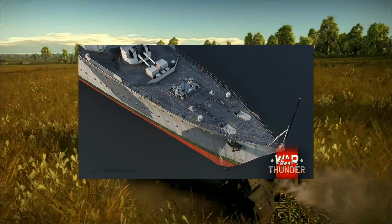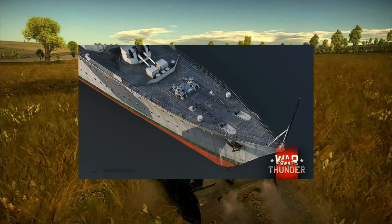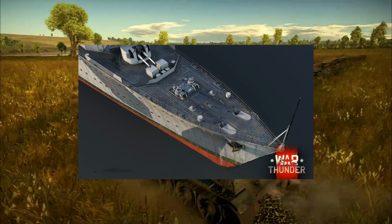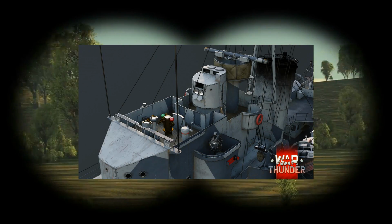It also had depth charges, so it could deal with submarines, and it seems to have been basically used as kind of an escort, if I'm reading it right. I might be completely wrong.